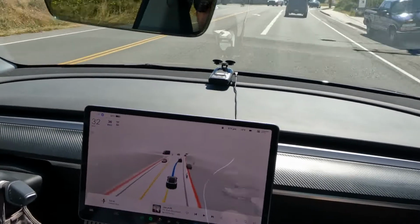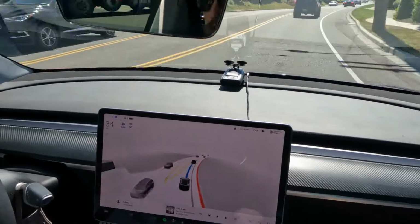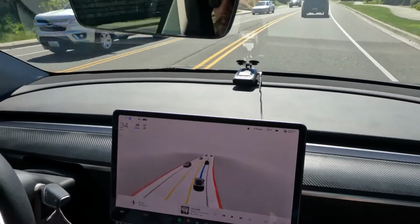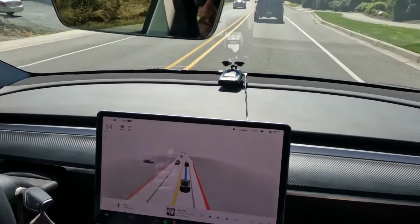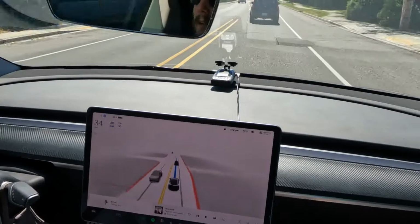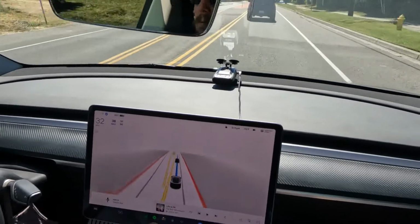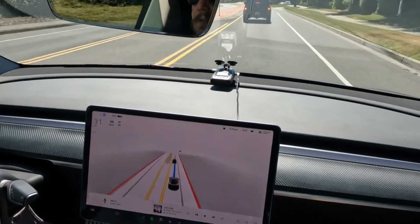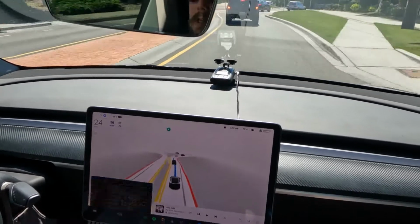Oh, look at that. The car did awesome. Big, big room. Nice and smooth. So definitely Tesla is on the right path. They're doing some very, very good work. But they've just got a little ways to go with some of the more difficult corner cases and things that the car just seems to struggle with, which for us has been left-hand turn lanes.